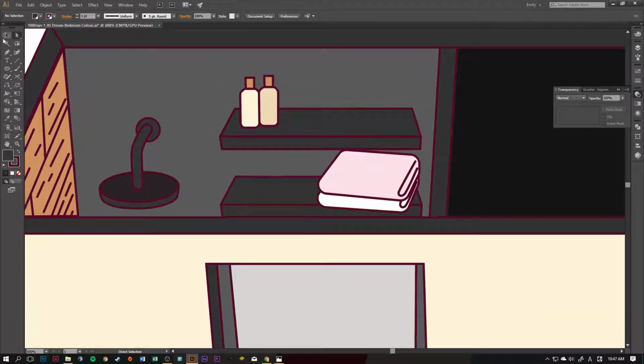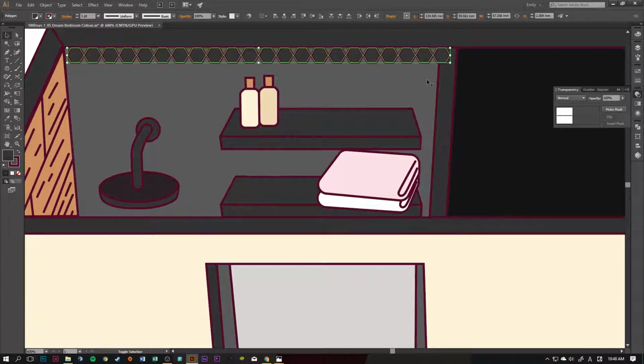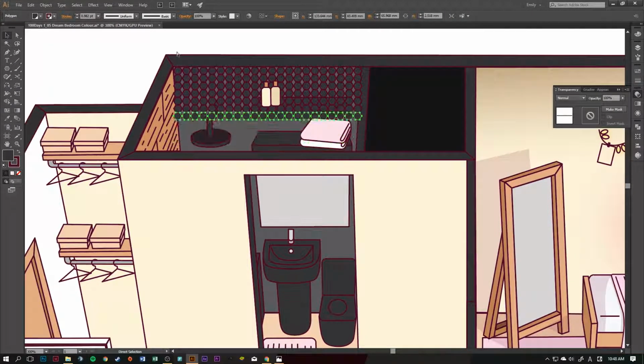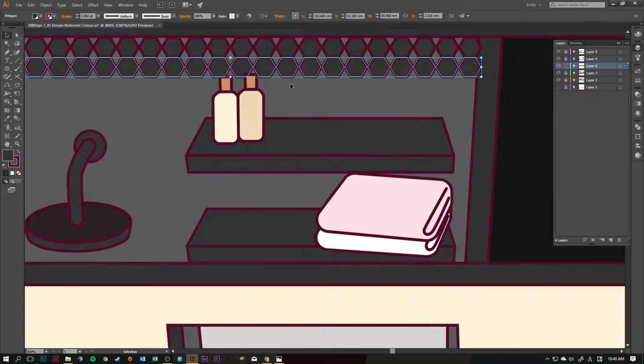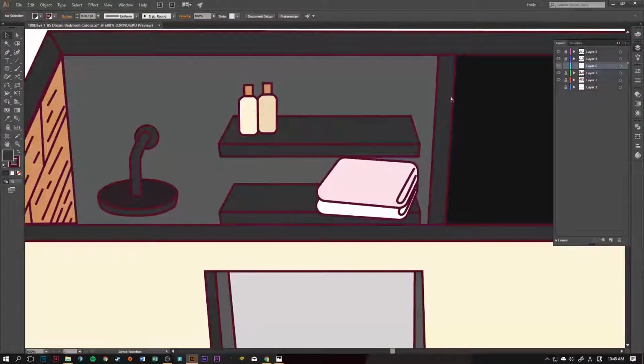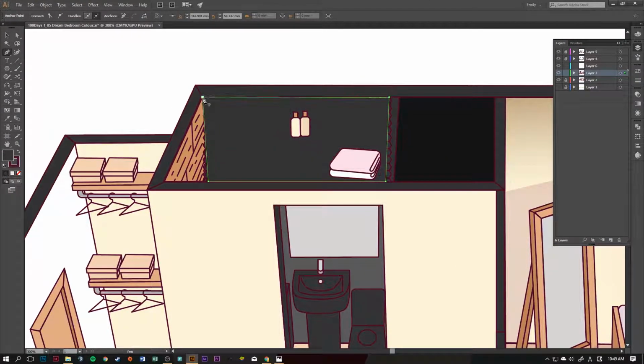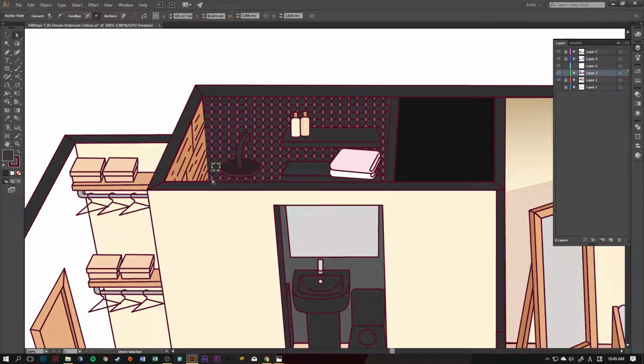But yeah, I think that could be quite cool, and I've seen quite a few people do it, and it looks really effective. Also, I decided to do some tiles and some wood paneling on the bathroom. So basically what I did is I created a hexagon. Is it 5 or 6? 1, 2. It's a hexagon.